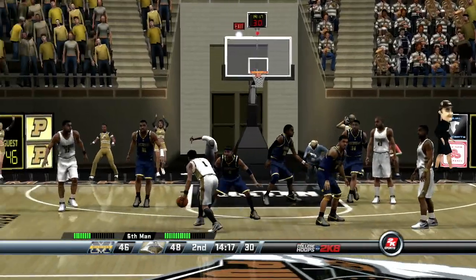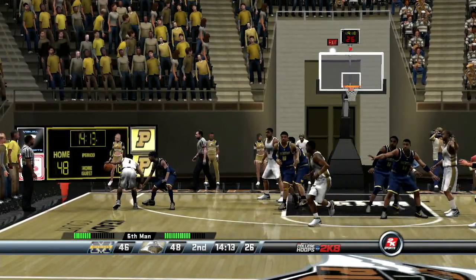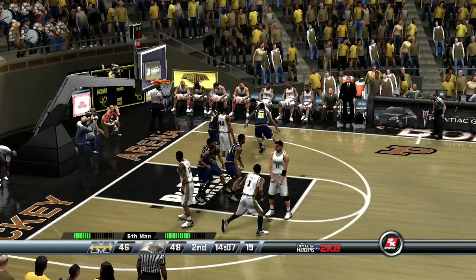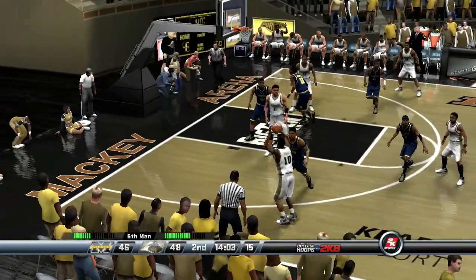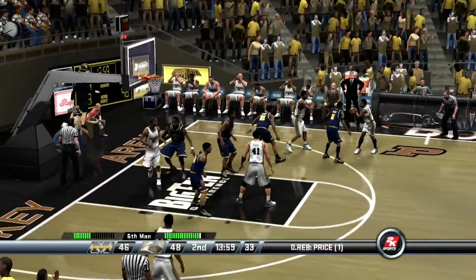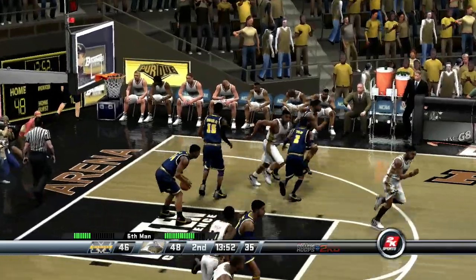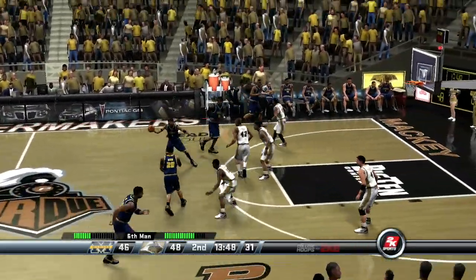Number 41 hands it off. Catches it, high post. Number 41 swings it to the wing. Beats it to the left wing. Brown, he grabs the rebound. Price pulled down that offensive board like it was no problem. What a battler. The Wolverines can tie it with a basket. Number two.